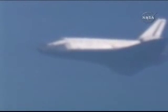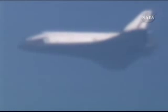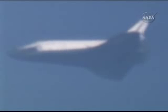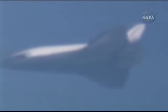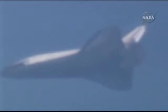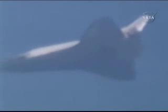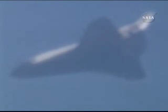90 degrees left in its heading alignment circle turn before it lines up with the runway. Now 2 minutes away from touchdown on runway 33. Shuttle still going at a rate of 355 miles per hour. Will be touching down at a rate of 224 miles per hour. 16,000 feet in altitude at the moment.